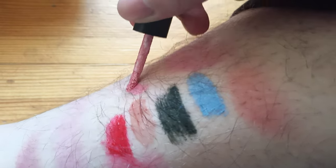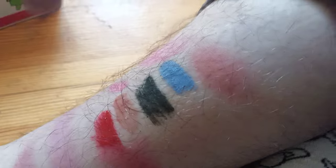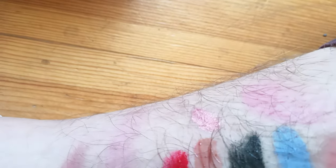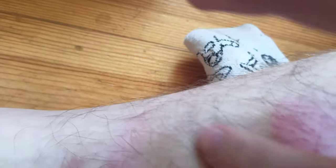This is another one from NYX. It's another liquid lipstick. Again, it's both a color and formula issue. It's way too light for me to like it on my lips. It's a soft matte metallic lip cream. Not very creamy at all, very drying in my opinion. And yeah, it's just very patchy on the lips. I think a big problem with this one is also that it's patchy.